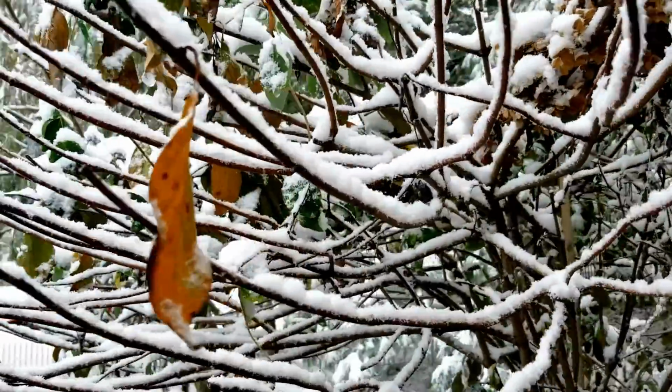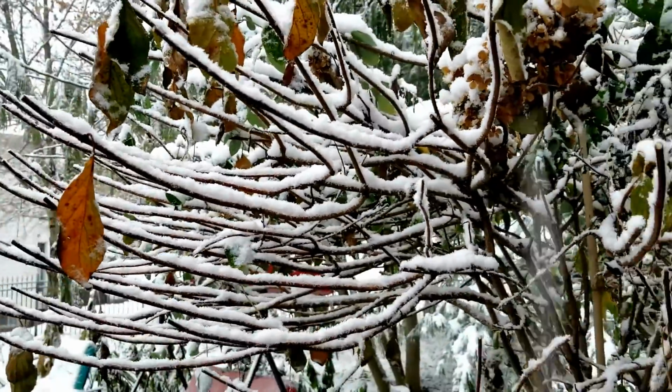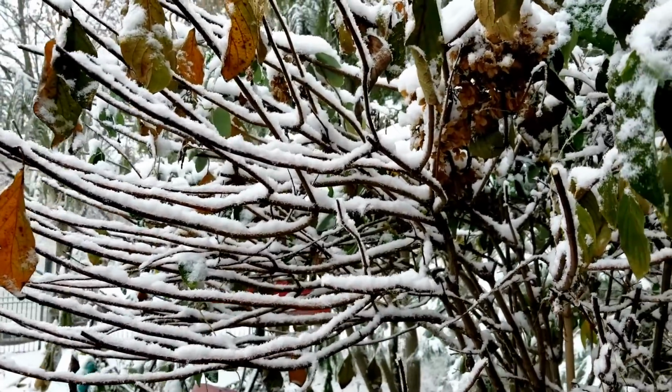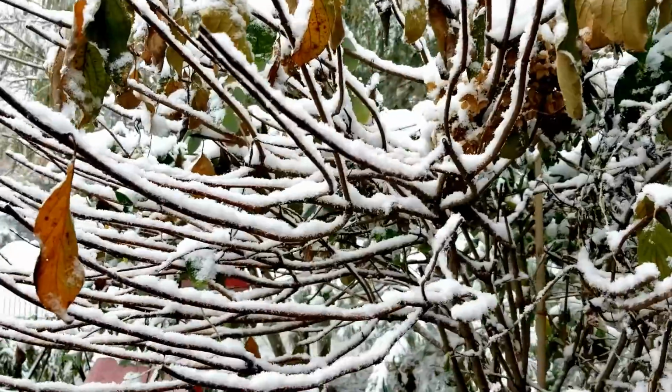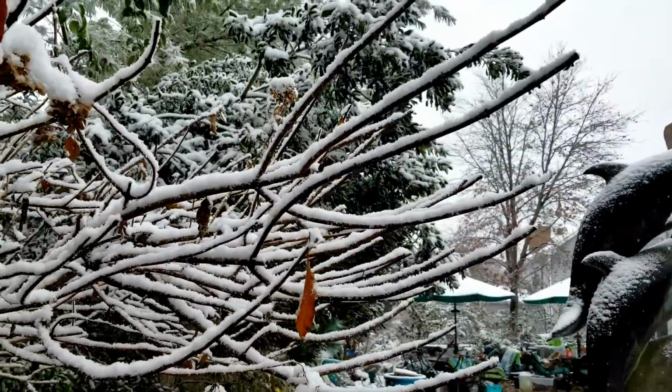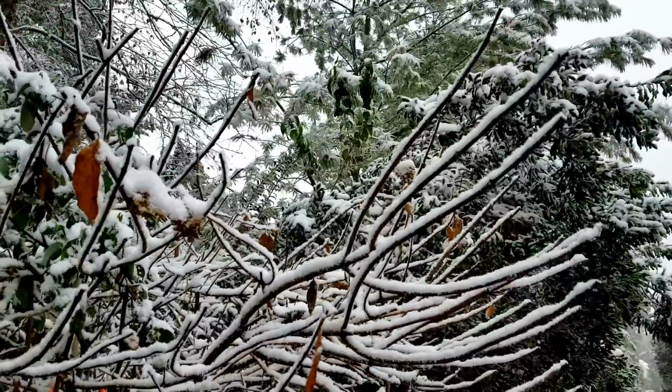Look at how pretty this is. These are those strawberry vanilla hydrangea trees. This is something I love about those hydrangea trees. Even when they don't have flowers on them, their branches are so intricate. They're still really pretty, as long as there's snow on them at least, which typically we don't get very much of, so that doesn't happen often. But look, they're just so lovely.